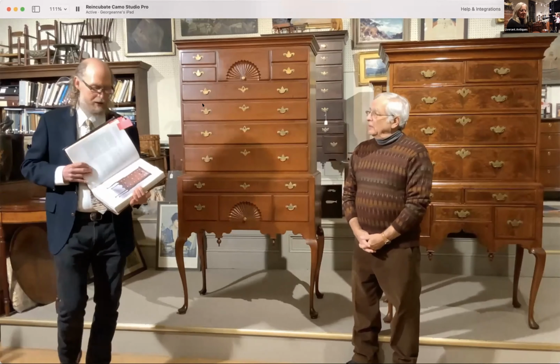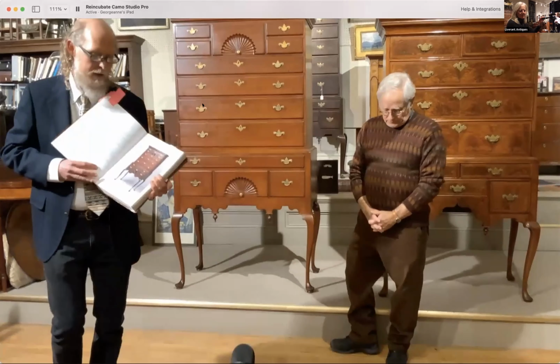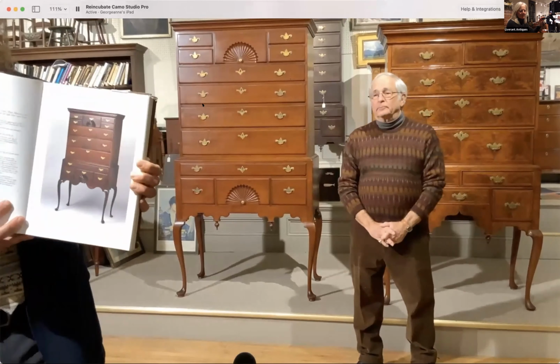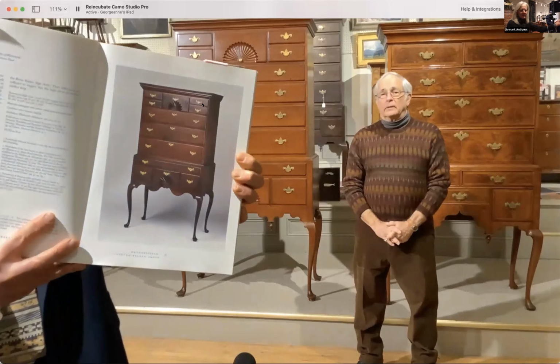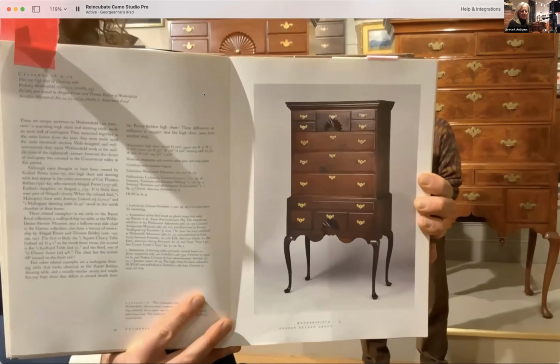Then I'll just back up a little bit towards the beginning of the Queen Anne form. And this is a really important highboy that I'll see if I can share with you guys. This is the Porter Belden highboy that's in the Brooklyn Museum of Art.